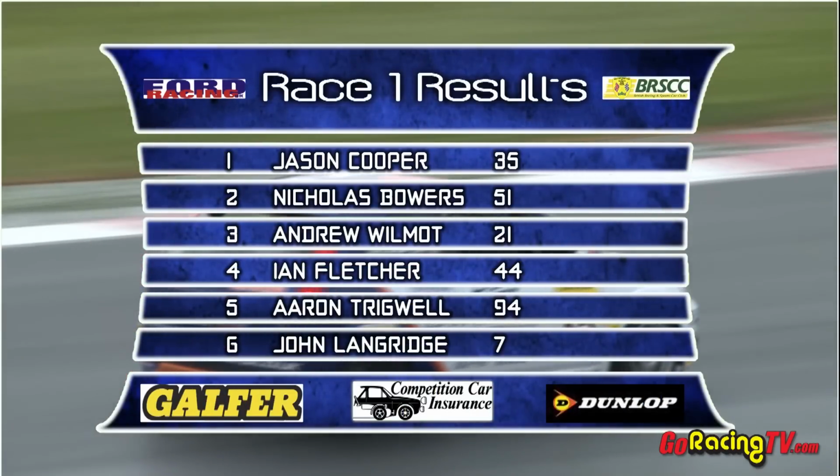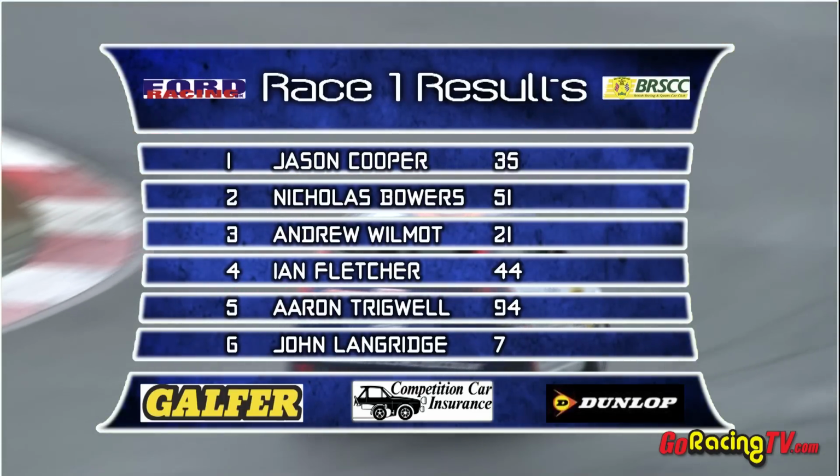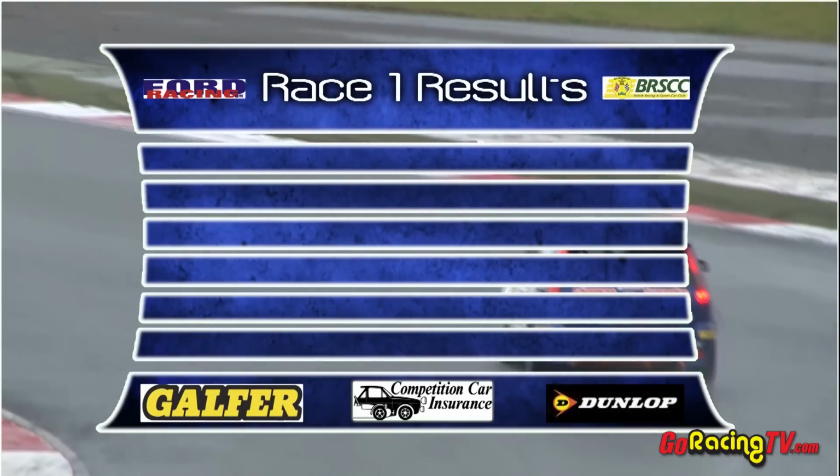Cooper opens his account with a win. More ballast for him next time. Nick Bowers second, and Andrew Wilmot third from Ian Fletcher. Aaron Trigwell in fifth, and John Langridge just being pipped into sixth place.